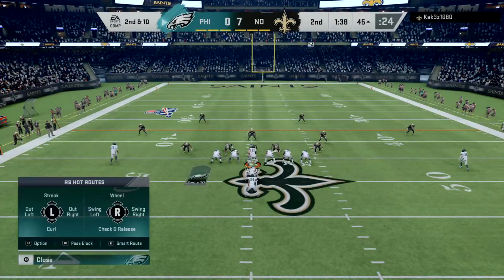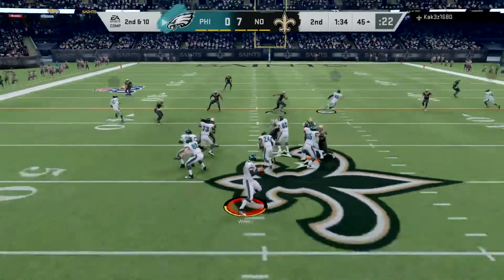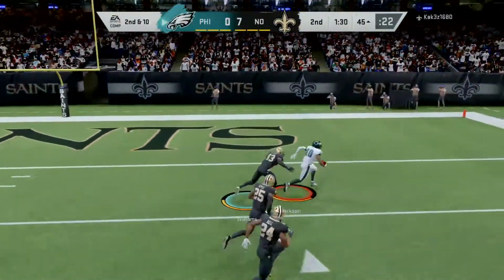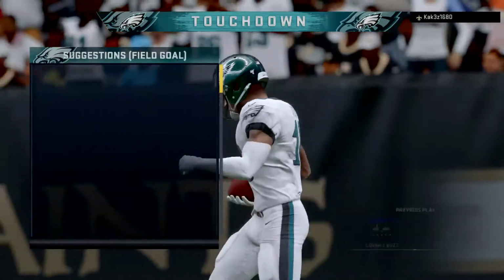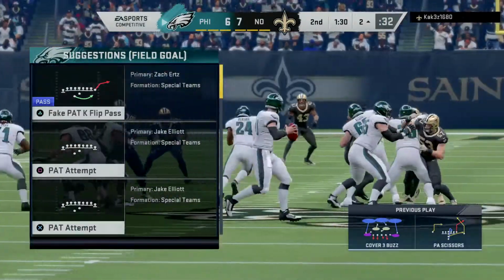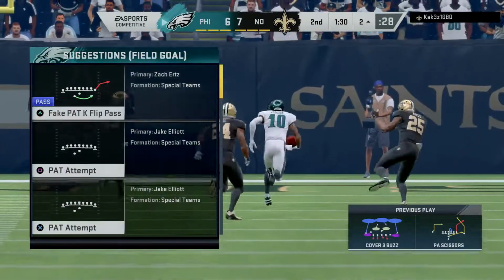Officially nothing on that last run. They'll try again, 2nd and 10. Now Wentz. He's going to fire one deep, middle of the field. And at the 7-yard line, the catch is made. And he is into the end zone. Touchdown, Philadelphia. Deshaun Jackson, 45 yards, as they are now on the board here in the first half.